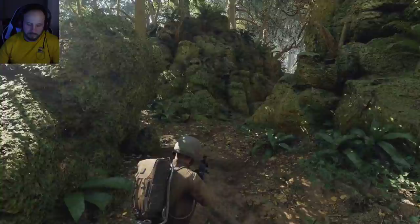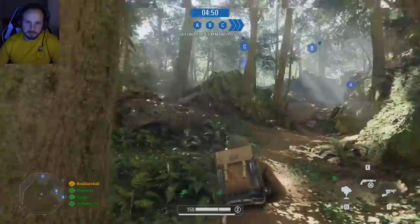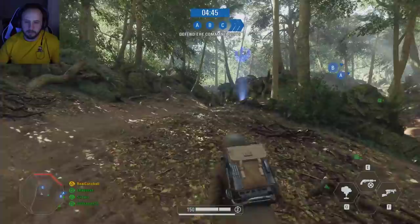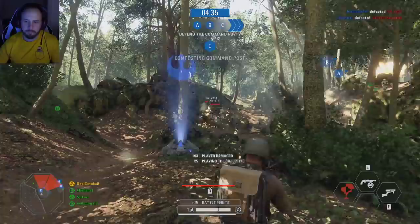Alright, so this is defend again, right? Yeah. If any one of them has a little white bar going around it, go to that one. That's basically what you do. We'll defend here at these command posts. Let's see where they're going to go. We're defending, gotcha. Oh, a laser just flew past me. Wow, just like Star Wars. It looks like they're distributing themselves evenly around the map right now.